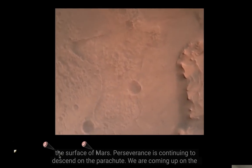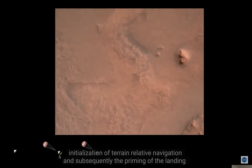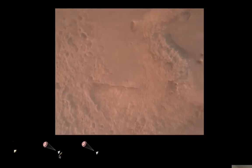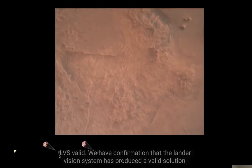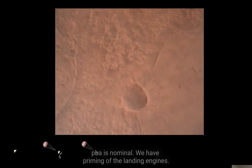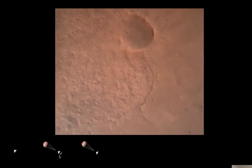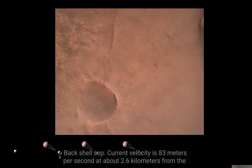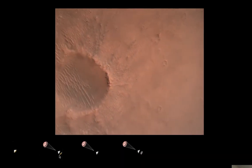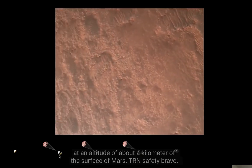Perseverance is continuing to descend on the parachute. We are coming up on the initialization of terrain relative navigation and subsequently the priming of the landing engines. Our current velocity is about 90 meters per second at an altitude of 4.2 kilometers. LVS valid. We have confirmation that the lander vision system has produced a valid solution and part of terrain relative navigation. Priming. TBA is nominal. We have timing of the landing engines. Back shell set. Current velocity is 83 meters per second at about 2.6 kilometers from the surface of Mars. We have confirmation that the back shell has separated. We are currently performing the divert maneuver. Current velocity is about 75 meters per second at an altitude of about a kilometer off the surface of Mars.